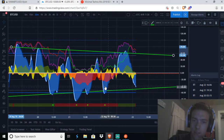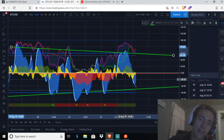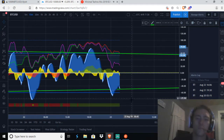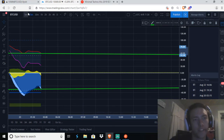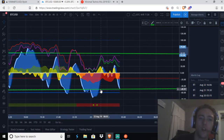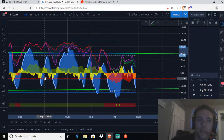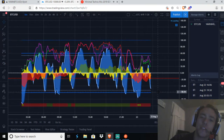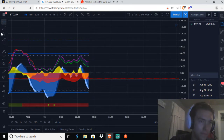So let's see. I like that our money flow is more in the yellow. We're turning to the positive. We've just got to be patient. If you go long or short right now, you are doing the definition of rolling the dice. You are literally just hoping it goes in your favor.